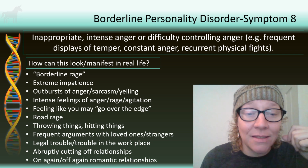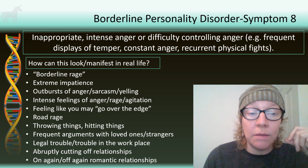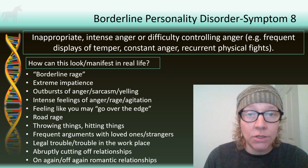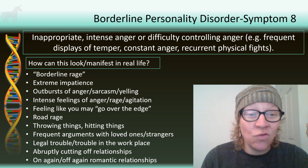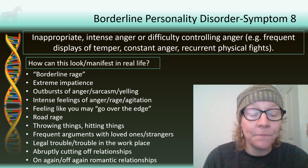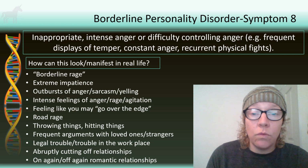Other ways that I found this manifests in my life, or it may manifest in other people's lives, include an extreme amount of impatience, outbursts of anger, sarcasm, or yelling, intense feelings of anger, rage, or agitation, feeling like you might go over the edge. It might result in road rage for some people, throwing things or hitting things, frequent arguments with loved ones or even strangers, bosses, coworkers, family members. It might lead to legal trouble or trouble in the workplace. It might lead to abruptly cutting off relationships, and a lot of that on again, off again romantic relationships that you see.